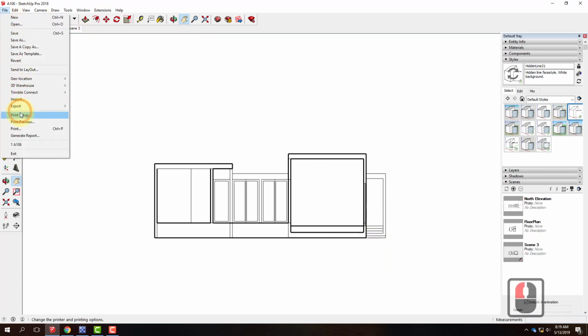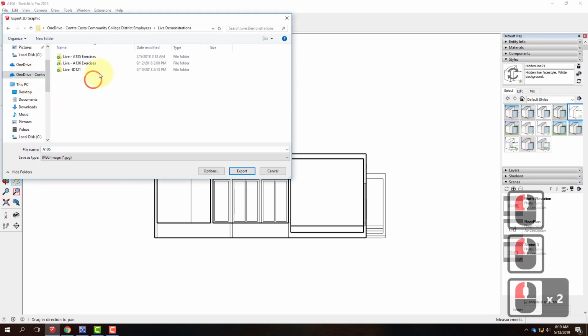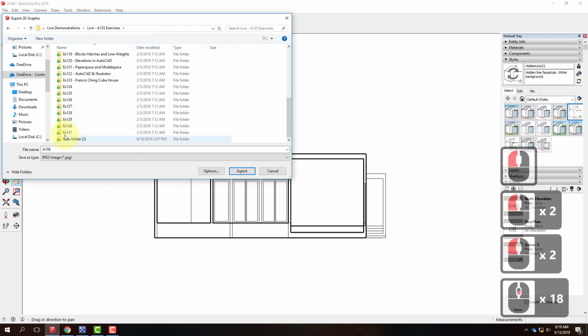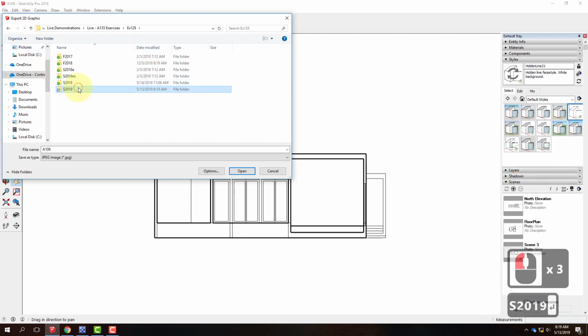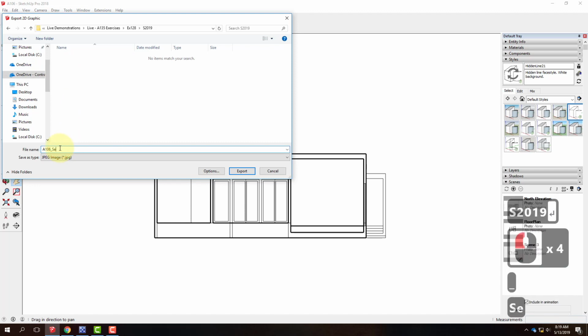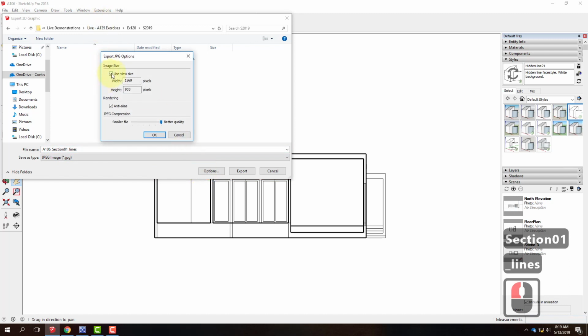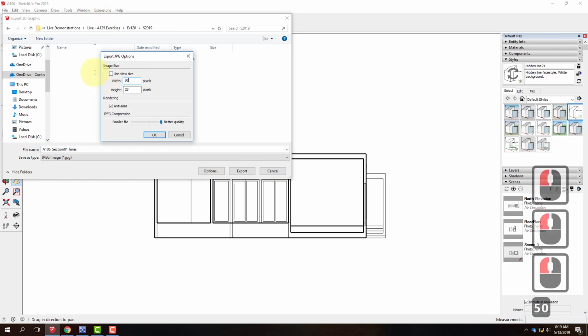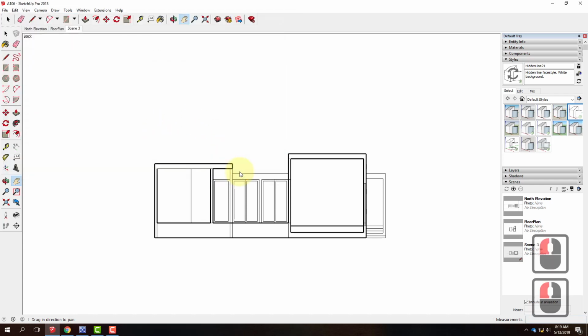I'm going to go ahead and go to File and then Export 2D Graphic. And we'll put this on my flash drive in today's folder, and create a folder for today. And I'm going to add lines to this. Under Options, I'm going to uncheck Use View Size, and I'm going to set the width to 5,000. My JPEG is at best quality. I'll go ahead and say OK, and then Export. And that creates my basic line version of this particular drawing.